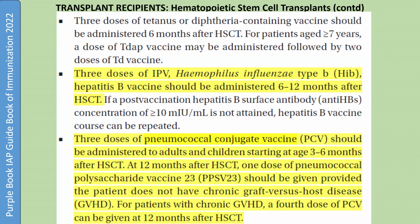3 doses of pneumococcal conjugate vaccine should be administered to adults and children starting at 3 to 6 months after the HSCT. At 12 months after the stem cell transplantation, 1 dose of pneumococcal polysaccharide vaccine 23 should be given, provided the patient does not have chronic graft versus host disease. For patients with chronic graft versus host disease, a 4th dose of PCV can be given at 12 months after the stem cell transplantation.